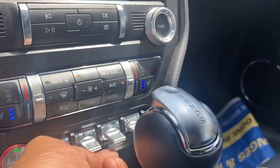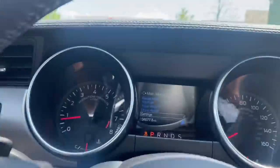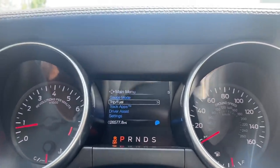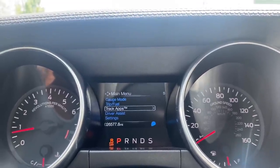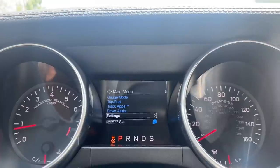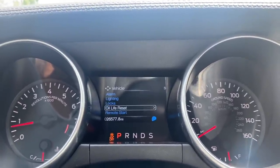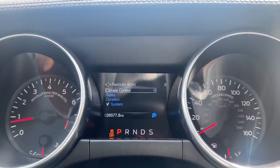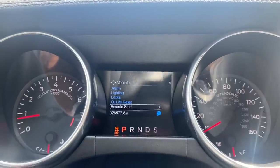They had a button right here. You can go up and down and change the sound of the exhaust. Let me see if that's on here. Go to settings, gauge mode, track apps. Let's go to settings. Vehicle settings. Look at that, remote start. Oh no, let's go back.